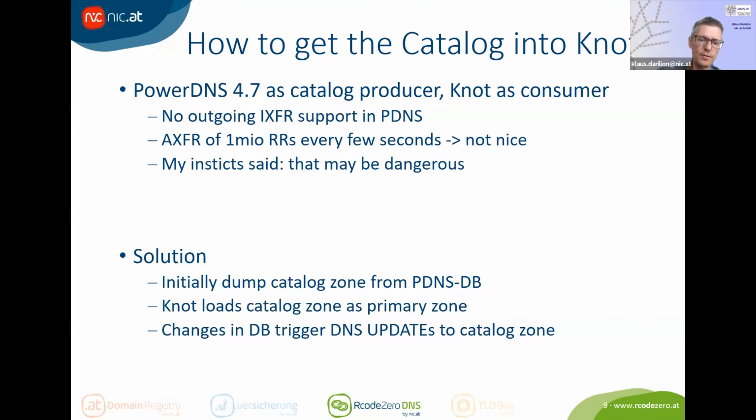And the solution we came up with was: somehow we make an initial dump from the PowerDNS database and write a standard catalog zone in text zone file format. And Knot loads this catalog zone as a primary zone. So this is the beginning. And then whenever there's a change, like a domain gets added or deleted, we send a DNS update to the catalog zone, using dynamic DNS to add or remove the members.